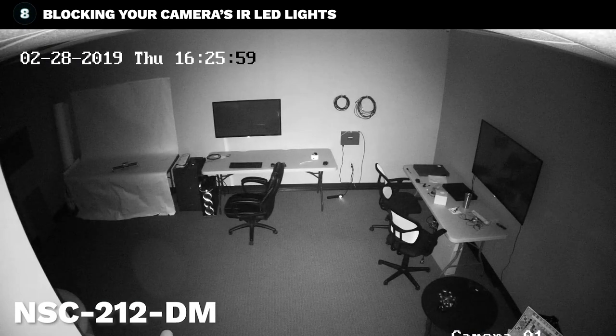See there? That's so much better. I can see just about everything I need to see in this room, and if someone were to walk in, I'd be able to see exactly what they're up to.